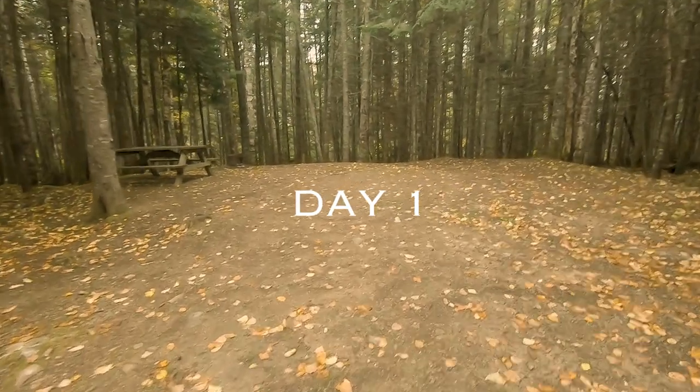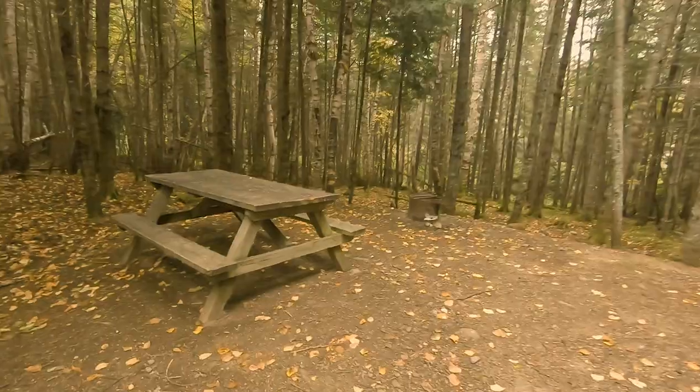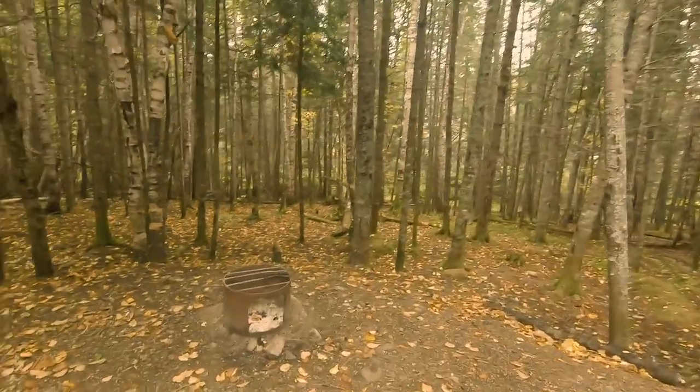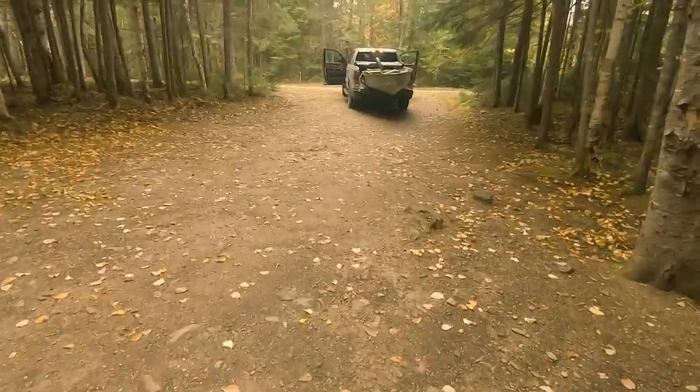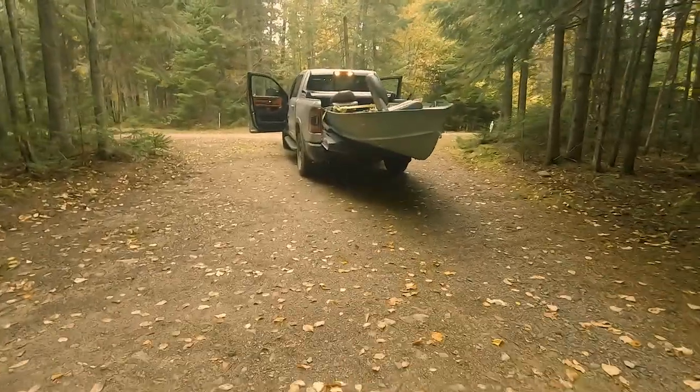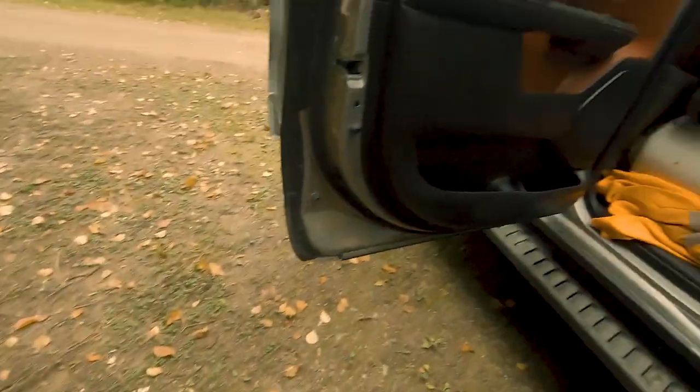At the campsite. Oh, we got a picnic table. Fire pit, I guess. There's the old beast up here. They're unpacking some stuff, man. Let's get to her. Oh, her ice is still good.